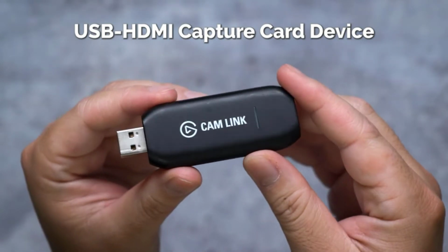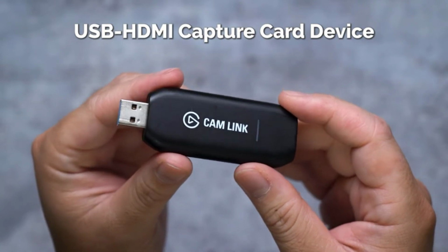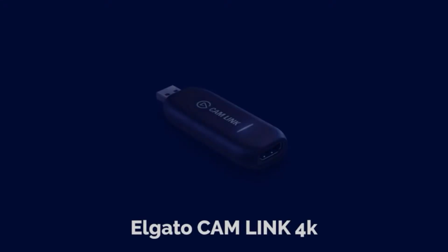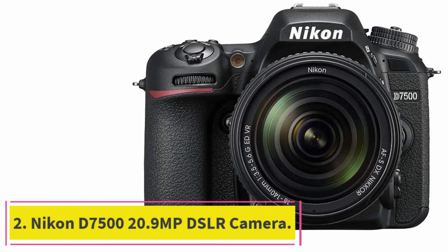You will be able to use the camera at 10 frames per second without a mechanical shutter. Even the autofocus performance is pretty decent on this camera as you get 693 phase detection with 425 autofocus points in every scene.